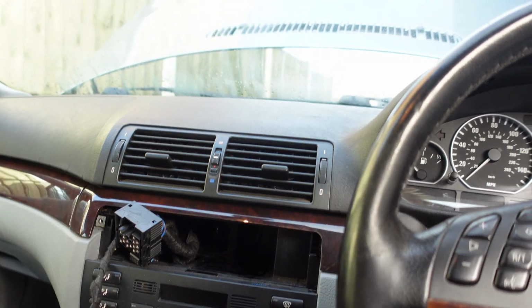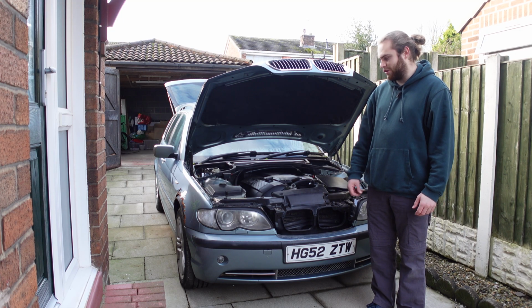There's all sorts of bits of trim. I think some under trays were replaced. So yeah, we've got some good history with this car. Now, I haven't quite decided what I'm going to do with it.